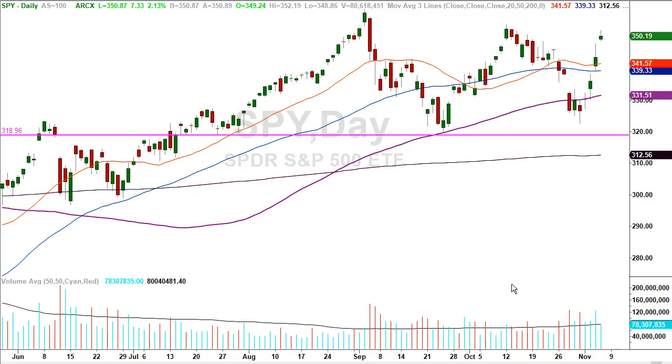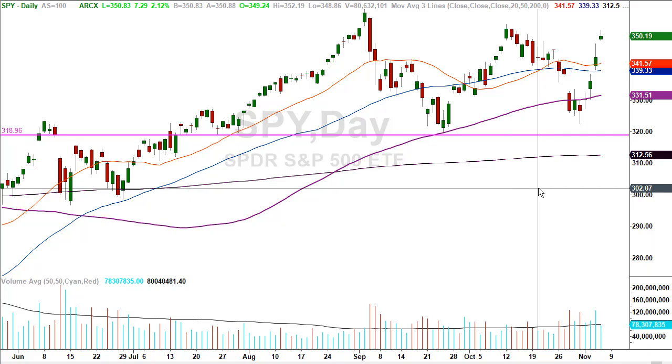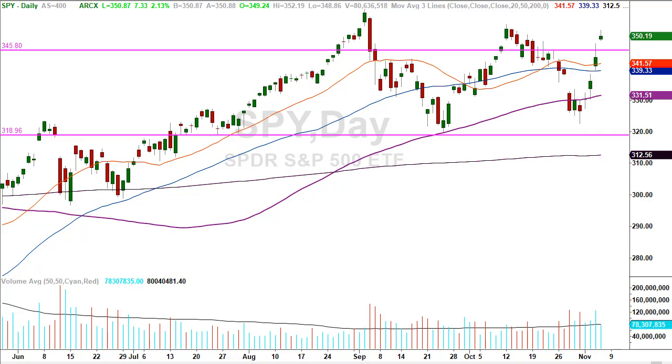You'll remember one of the breakdown areas that we discussed, and there are multiples, was this gap that was filled yesterday. It's this candle from the 23rd, and it comes in just short of 346. It's 345 and change, just under 346. There's our spot: 345.80, it could be something on either side of that.